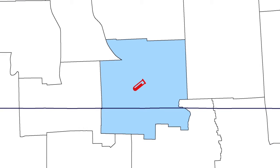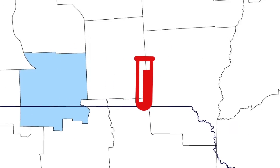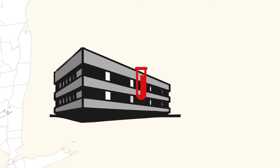If your provider does not send your specimen to CMC Laboratory, then it will leave Tompkins County and likely go to a large commercial laboratory. All patients can request that their specimen be sent to the CMC Lab.